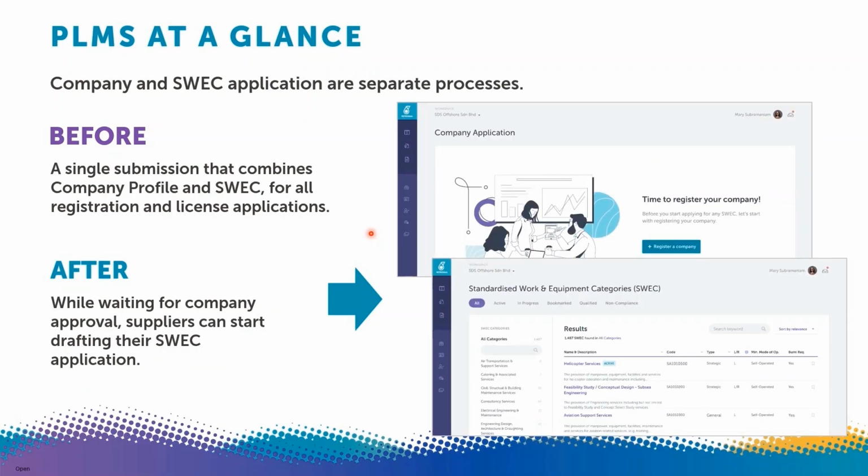So in PLMS, company and SWAC applications are separated altogether, meaning as compared to current ROS, where you have to submit, let me take a simple example, let's say renewal. Inside renewal, you have to complete all the company information, you have to complete all the SWAC information before you can submit to Petronas. So that alone took you around 1 or 2 months to just complete the application.